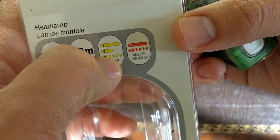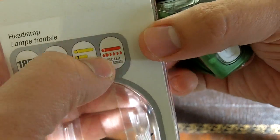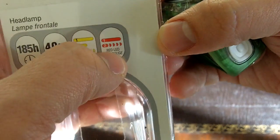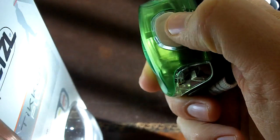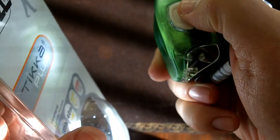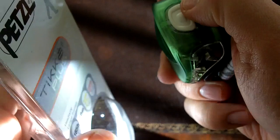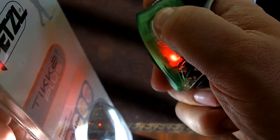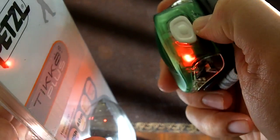It has high, low, and strobe mode with a white light, and on the red light it has a single mode, and then a strobe mode in red as well. So when you turn it on, those are 70 lumens. You click it again and you turn it off. If you click it 2 times, it's the economy mode. Turn it off again. If you click it 3 times, it goes into strobe mode. You turn it off again. Now if you keep it pressed for 2 seconds, it goes into red. Red, you turn it off, you turn it on.